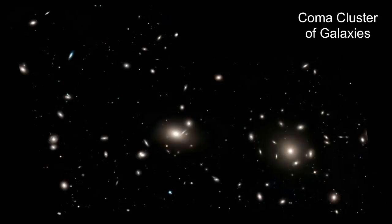Okay? Now, when we're talking galaxy clusters, one of the most famous is the Coma cluster of galaxies. Coma is one of the biggest galaxy clusters out there. Galaxy clusters contain hundreds to thousands to even 10,000 galaxies. Coma contains several thousand galaxies, and it's located about 300 million light years away.